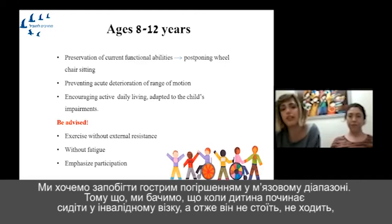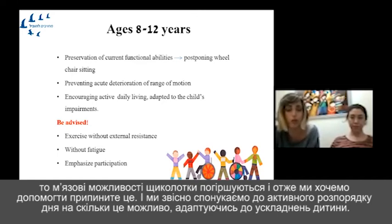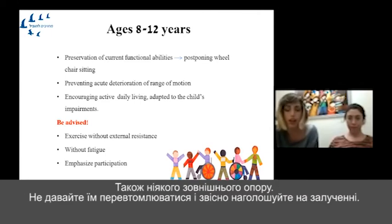So in the age group 8 to 12 years, we want to postpone the minute they will start sitting in a wheelchair. So we want to preserve the current functional abilities and help postpone it. We want to prevent the acute deterioration of range of motion, because what we see is that when a child starts sitting in a wheelchair, so he doesn't stand and doesn't walk, the ankle range of motion of dorsiflexion starts to deteriorate, and so we want to help stop it. And we, of course, encourage active daily living as much as possible, adapted to the child's impairment, like we said. Also here, no external resistance, don't get them too fatigued, and of course, emphasize participation.